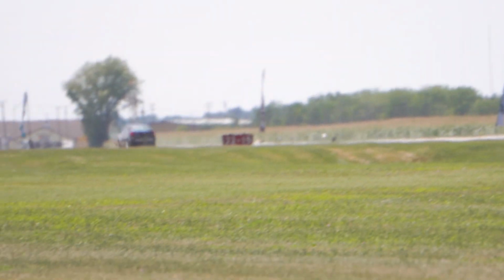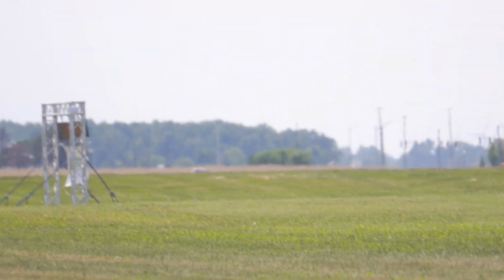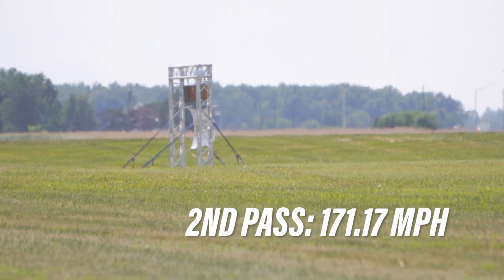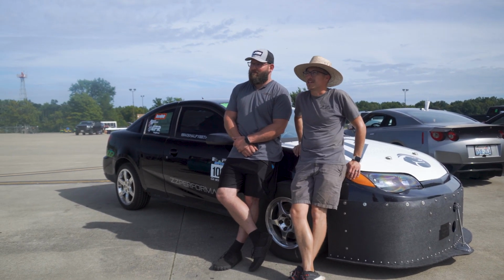Sending it in the Saturn. I think I'll just go ahead and nickname that the Send It Saturn. What do you know? Here he goes, 171.17 miles an hour. I say he sent it all right. All right, Marion, shift sector day 2 was a success.